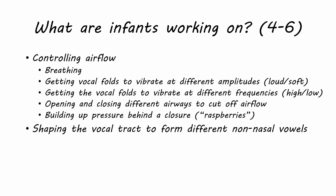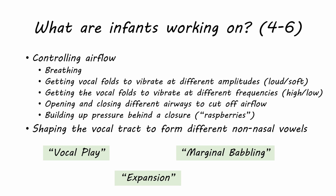This stage of development is called several different things. It's called vocal play. It's called expansion, right? Because you're expanding the variety of sounds that you can make. And it's called marginal babbling. And the thing that usually people call marginal babbling is this closing off different airways thing where you open and close your mouth while you're making sounds.